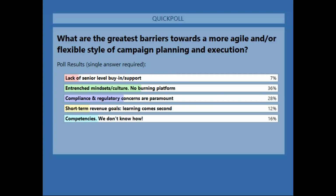Okay, so it's not senior level buy-in. It's funny because I did run a session on this similar topic about a year ago, and that was far higher at that time, so that seems to have changed. Entrenched mindsets and culture, however, so it's not necessarily our senior managers, it's our middle managers maybe that don't have this sense of change, that find that they can operate comfortably where they are at the moment.